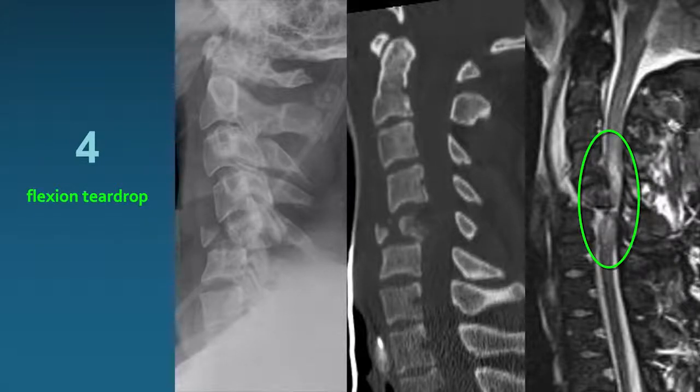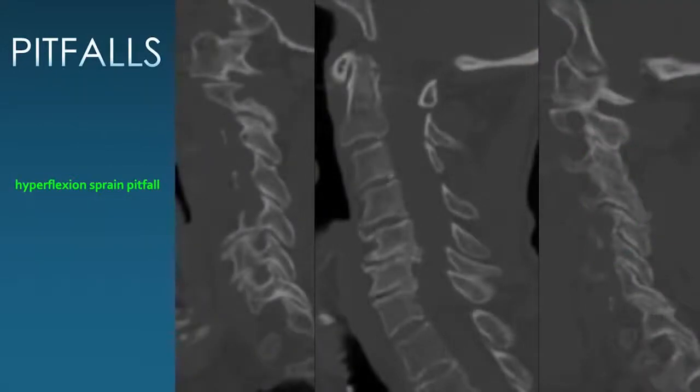So as that portion of the vertebral body that's involved gets thrust backward, it's going to strike the spinal cord. It hits the anterior side of the cord, so you get an anterior cord syndrome with this. Some pitfalls. Degenerative subluxation. So we see this artificial straightening and maybe a little bit of hyperflexion look to some of these levels, but those can just be degenerative subluxations that are causing that.